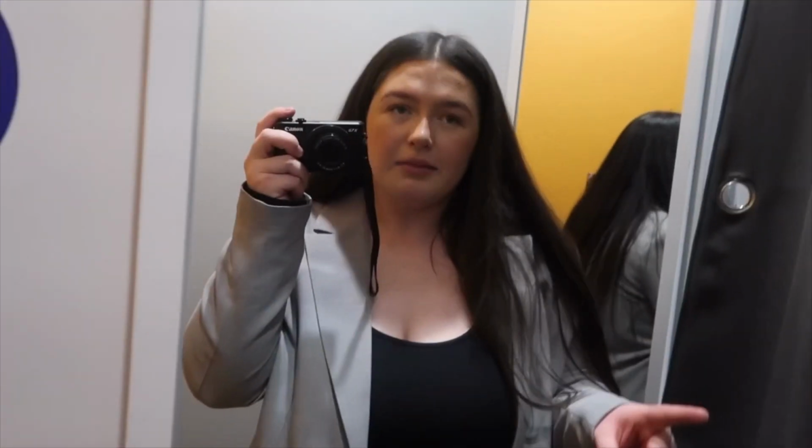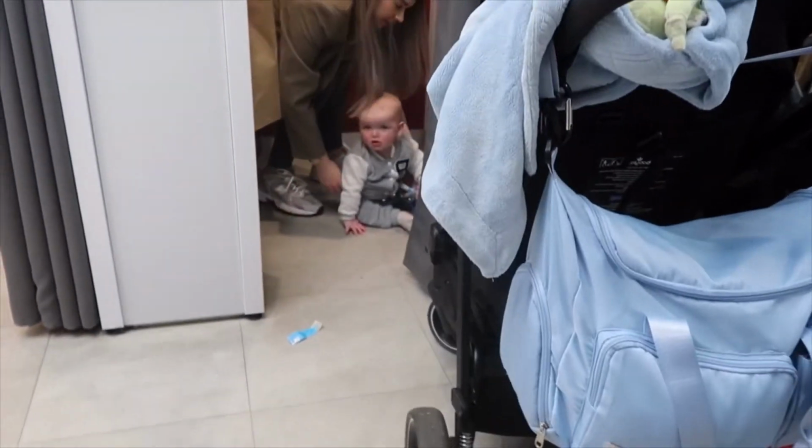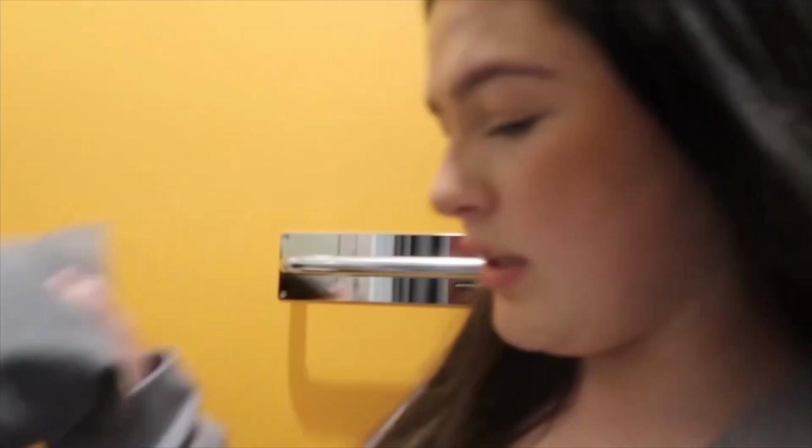I've just tried on jeans. Anyway, I think I'm just gonna get this, because the jeans were horrible, but they are nice. They're nice colours, just jeans right now just aren't for me. So we'll have to stick with the leggings and the chunky bottoms.